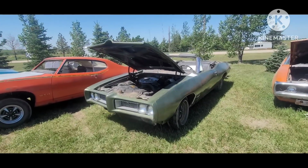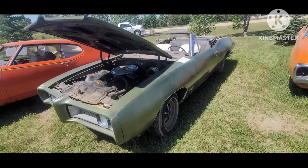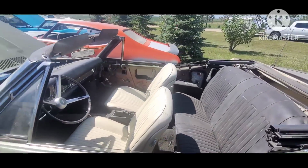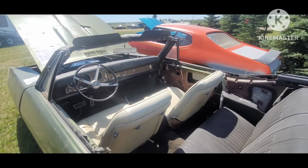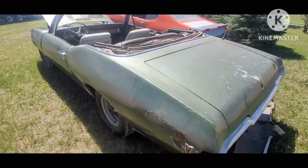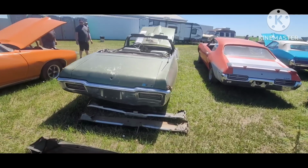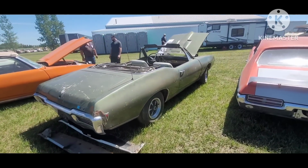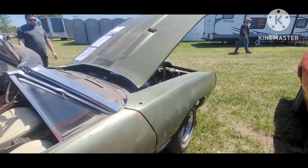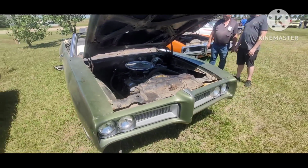Got the 68 GTO convertible. This one's in Verdoro green. Kind of a mix and match of the interior. This car, pretty original, honestly. You can see there's a lot of restoration work to be done to bring it back, but there is definitely not a 68 GTO convertible hiding around every corner.